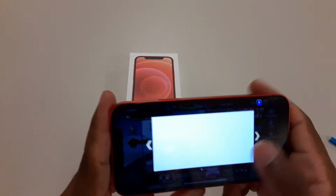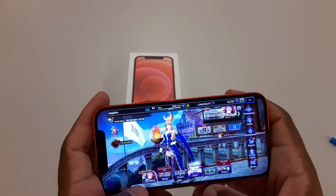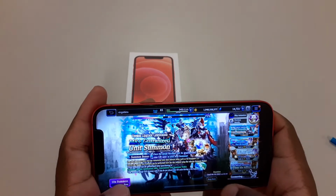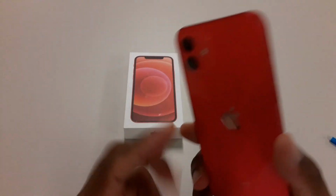So anywho, like I said, the only thing that's going to be a difference is the screen. I'm sure it's going to be exactly the same. They're not going to make it any sharper. The screen isn't going to be any sharper. Screen size is going to be the same. Battery size might be a little bit bigger, hopefully in the 12.